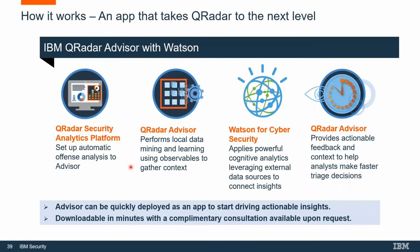So here's how it works, right? First and foremost, Curator Advisor with Watson is an application available on IBM's Security App Exchange. So you download it, and you get the first 30 days at no charge, and after that they're going to charge you X amount based on how many events per second, EPS, your QRadar environment is seeing, right? It's a monthly charge, so you can turn it on, turn it off, all you want.